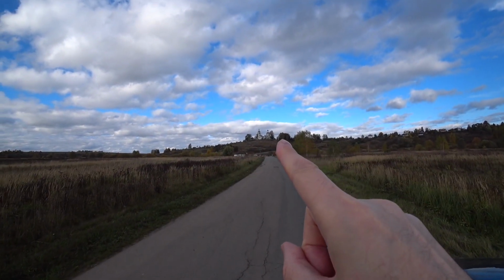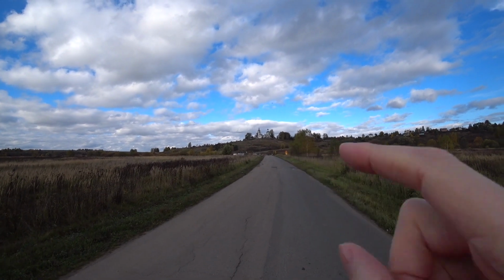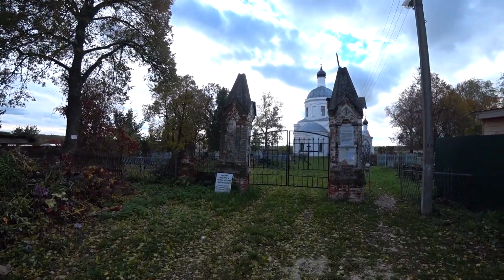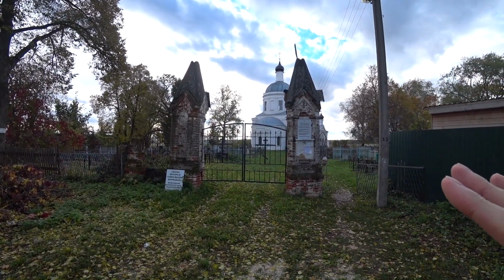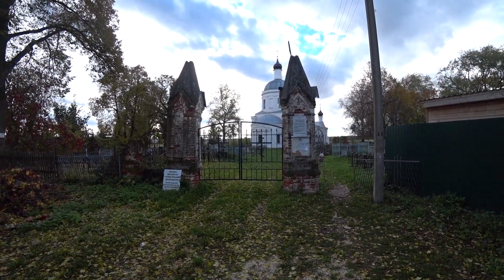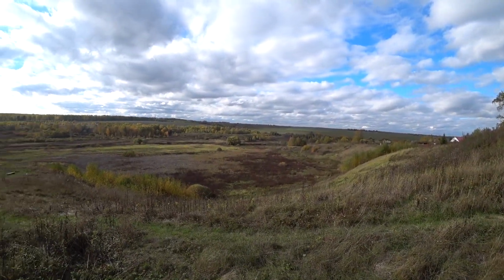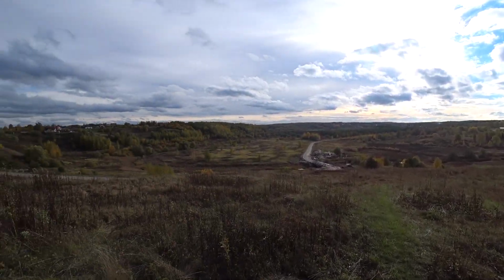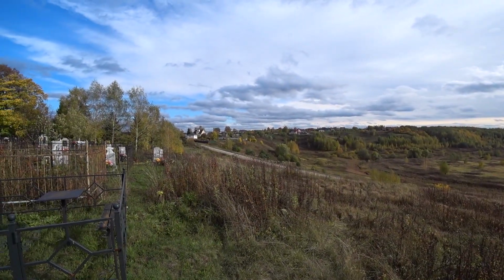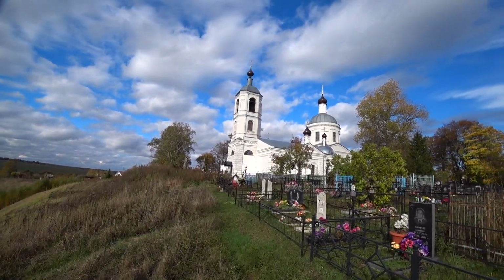Let's go up there to that church and check out the view from up there. I like to come to this place here. I really love the gateway. It just looks so gothic, and a film could be made here, couldn't it? Wow, I bet everything looks really far away because of the camera, but it's incredibly beautiful here. And then the church obviously behind me.